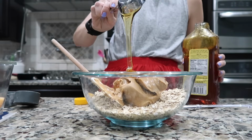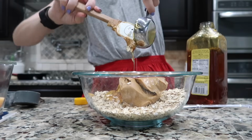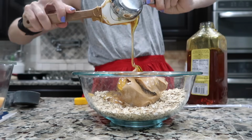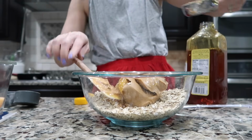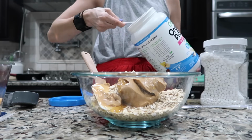1/4 cup of honey, 1 cup of peanut butter. Did I say that? A little splash of vanilla, a little pinch of salt in there. It's no skill involved at all. And these are fantastic. I would even, I think it's like 75 grams of protein powder.